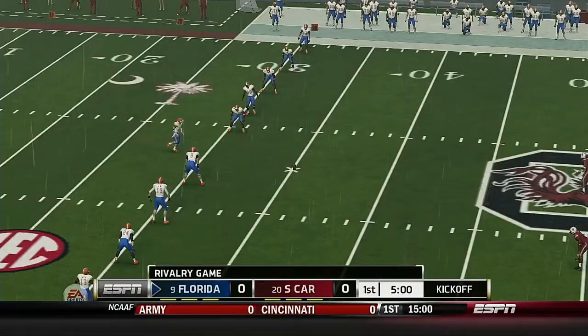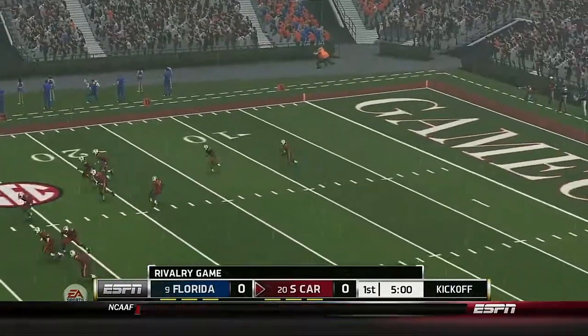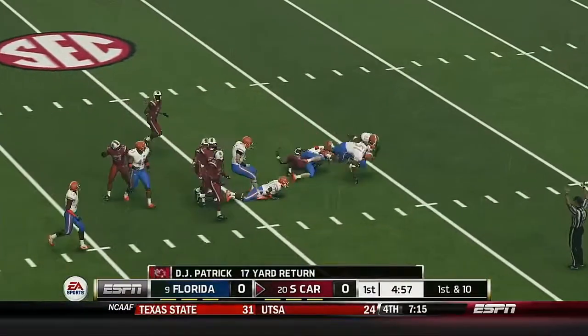Chase has the ball teed up, and we're just about ready to get this one started. And he just got drilled.